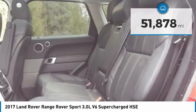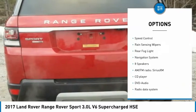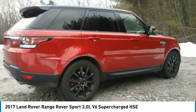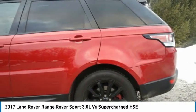Here are some of this vehicle's great options: electronic stability control, power liftgate, brake assist, traction control, remote keyless entry, fog lights, four-wheel disc brakes, speed control, rain sensing wipers, rear fog light. Wouldn't you look great in this vehicle? Stop in today and see for yourself.